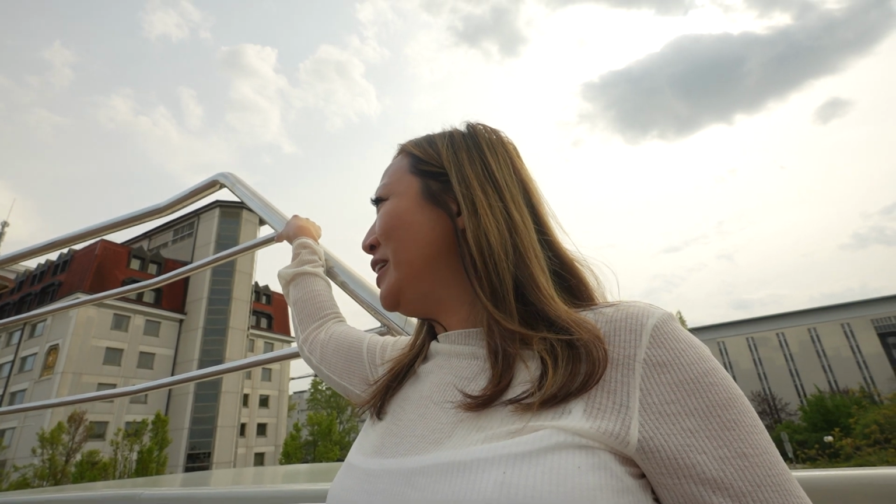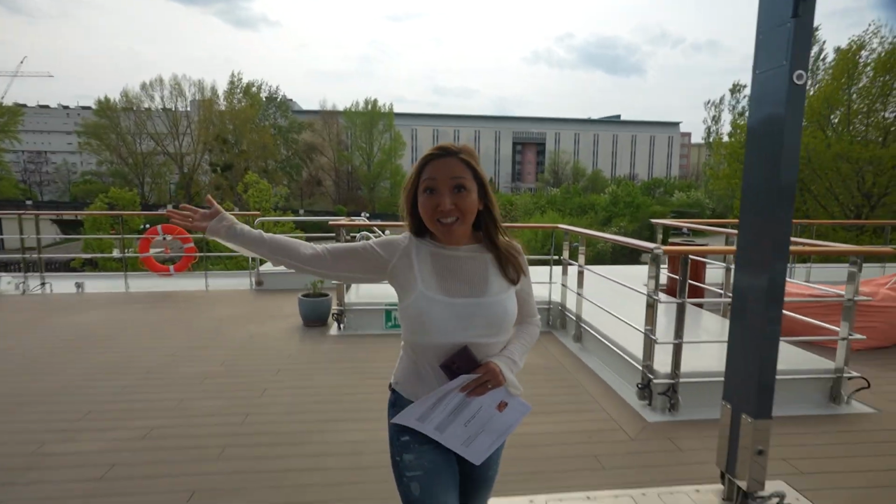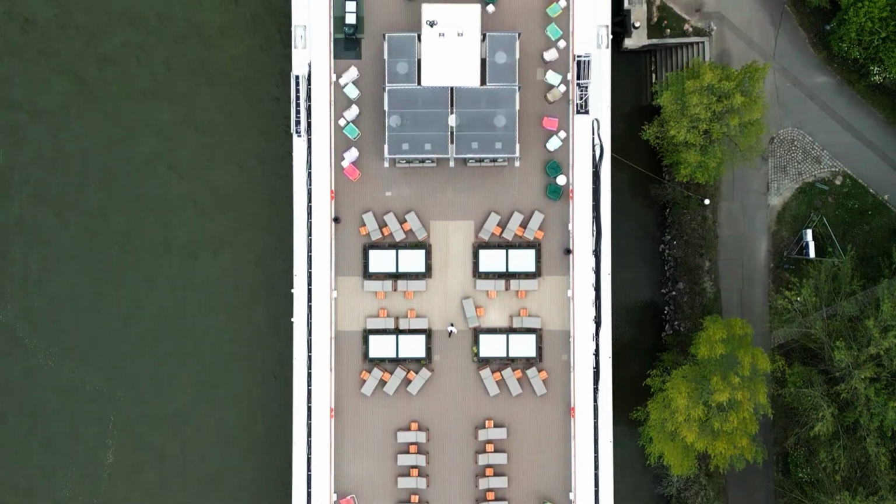Wow, that's pretty. I love the deck. Look, they have tulips. They have like a garden there. That's crazy. They actually have a living roof here. That's a really nice touch. So I'm looking around here at the upper deck.